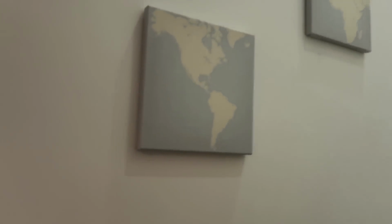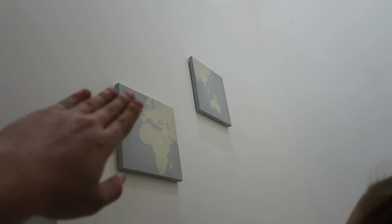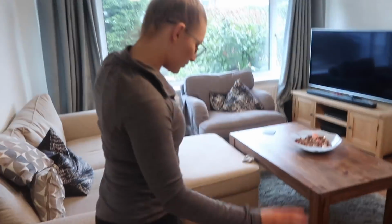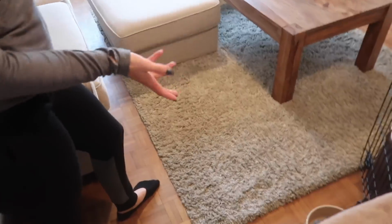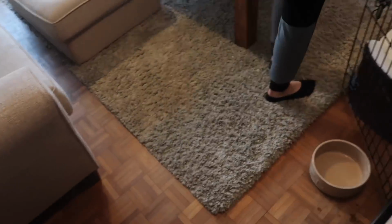This is what we have placed up the stairs. So, these are our mini maps. We've obviously got North and South America. We have Africa with the UK and the rest of Europe. And then we have Australia and Asia up there. We've also got the old kitchen rug in here. We put that in here because it's a lot more covered and it really suits this room. It's quite dark. It really makes it homely, doesn't it?